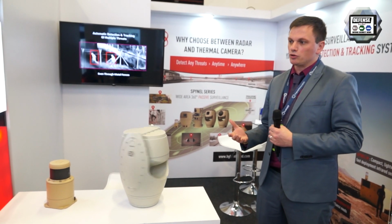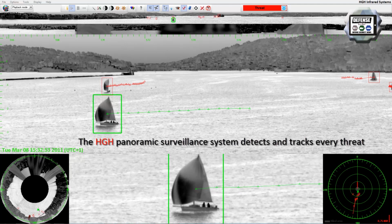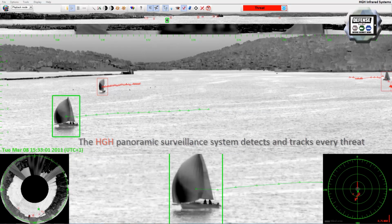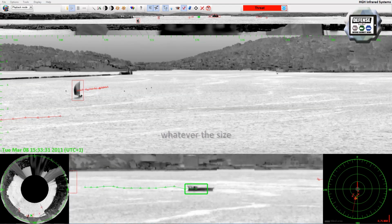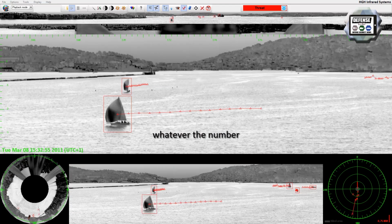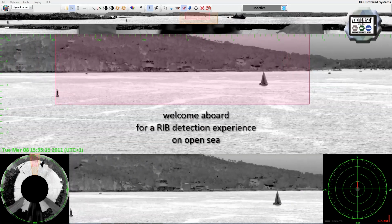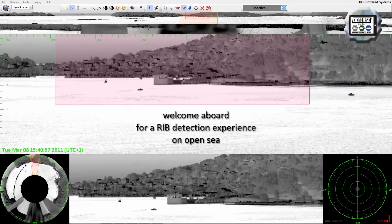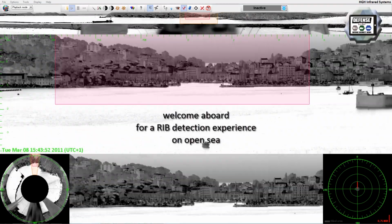So our system is composed of the hardware, the camera, but all the intelligence is in the software called Cyclops that we have developed. The software manages all the analytics with the detection and many other features to improve the user's experience. Our system is usable standalone and can be fully integrated into the CMS, the combat management system.